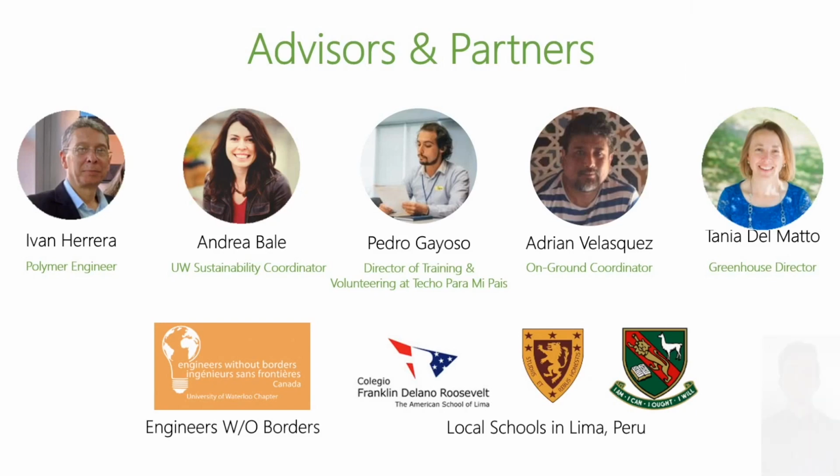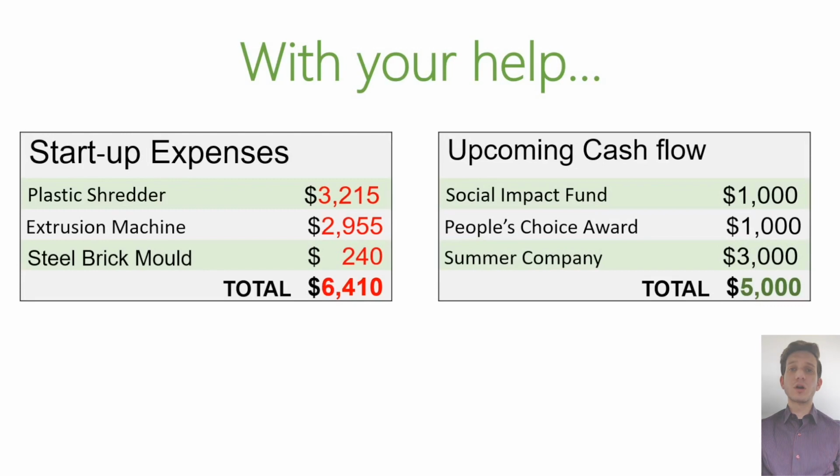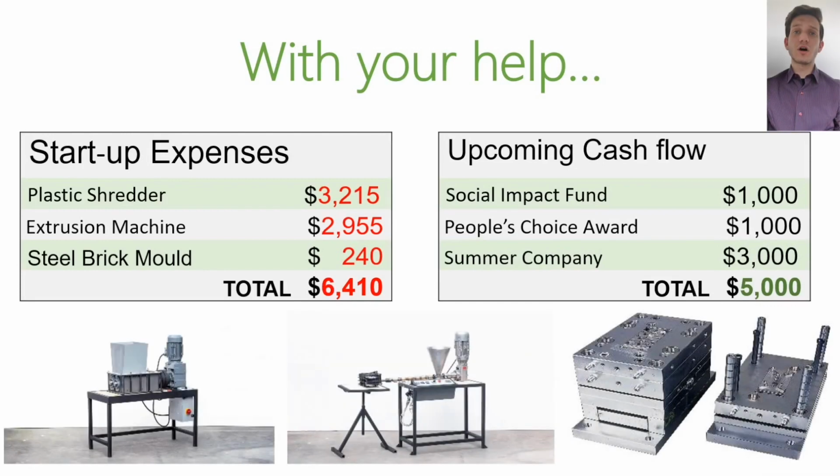If we win the People's Choice Award this year, we'll be granted with $1,000, and we'd be using that money, along with the money that we acquired from the Social Impact Fund, to cover for most of the cost of an extrusion machine. This summer, we'll also be enrolling in the Summer Company, which is a government funding initiative where we can acquire $3,000 in seed money for a plastic shredder. Both of these machines will be used for our prototype phase, which will be happening this summer.